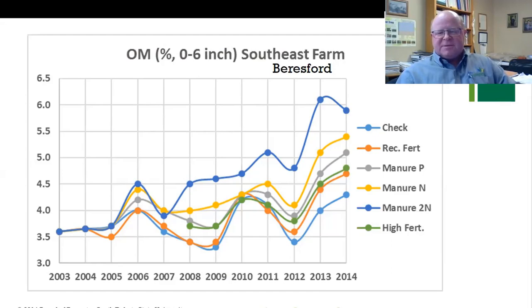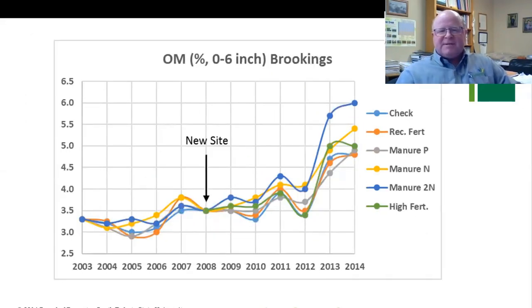Another part of this study was to look at greenhouse gases, and sure enough, we had excess greenhouse gases released when we applied too much manure, above what we'd recommend for crop use. And so that's why we backed that off. But a really good description there of what adding an organic source to the soil can do. Same thing at the Brookings site, the increase in organic matter, very clear there once we switch sites. A very, very neat depiction of that effect as well.